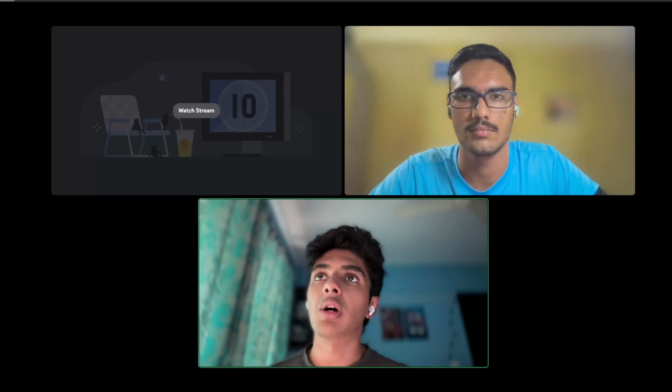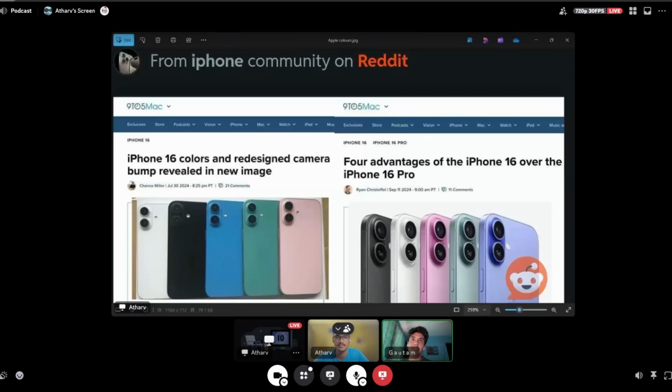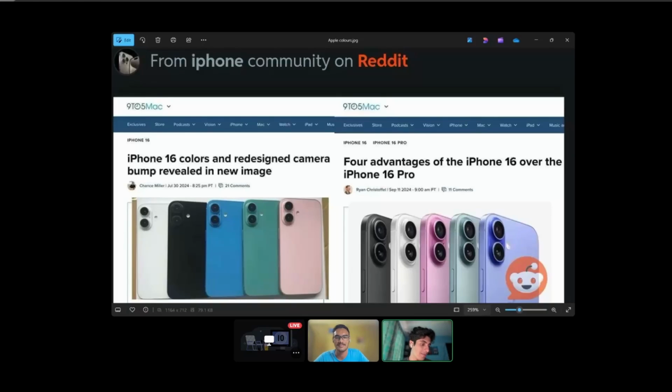The classic white and the classic black are retained, and the black is virtually the exact same as last year's iPhone 15, and even the white. There are two iPhones: the iPhone 16 Plus and the iPhone 16. So they haven't changed that in any way.